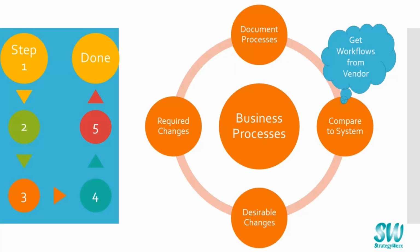A required change is something you wish you didn't have to do, but it makes sense to do given the software that you've purchased. There are always required changes in any software you purchase. They'll be different from software to software, but they're always there. Don't imagine that there's some software out there that won't force you to change anything.